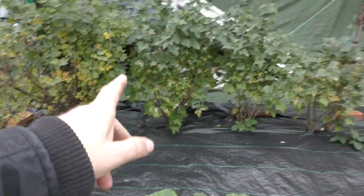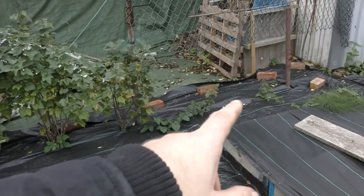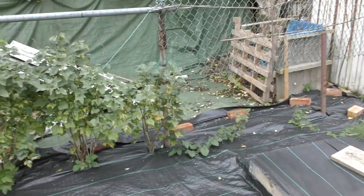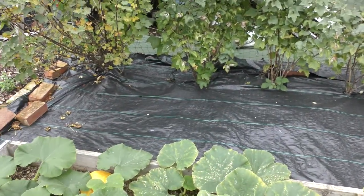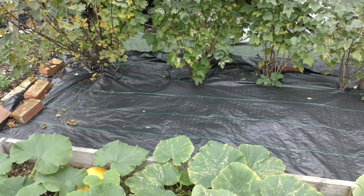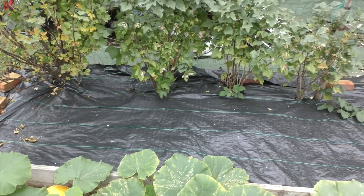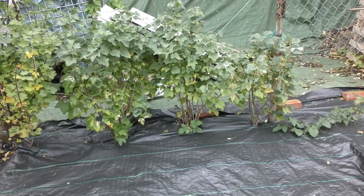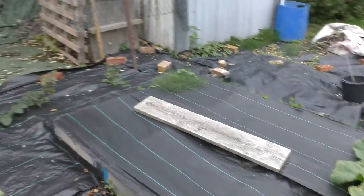The red currant, black currants, gooseberry and loganberry. Again, they've all been planted. I put them through the weed membrane to try and keep them under control. Just need tidying up really. Surprisingly, the black currants and the red currants were very productive this year, so I can't grumble at all.